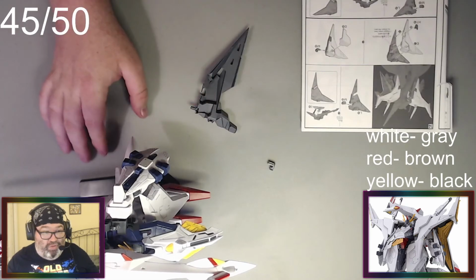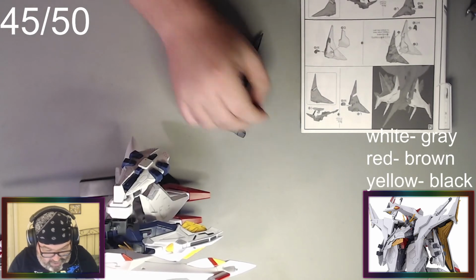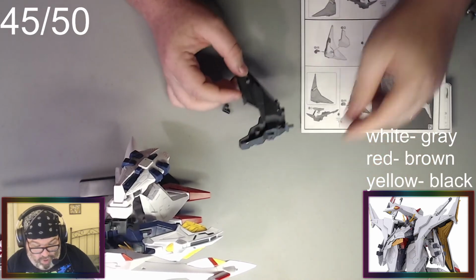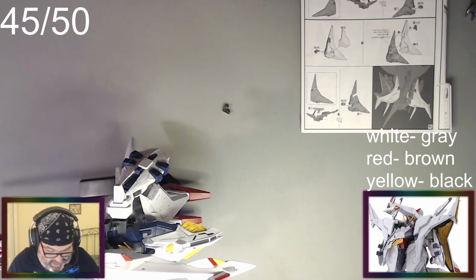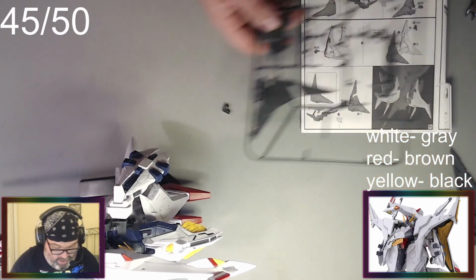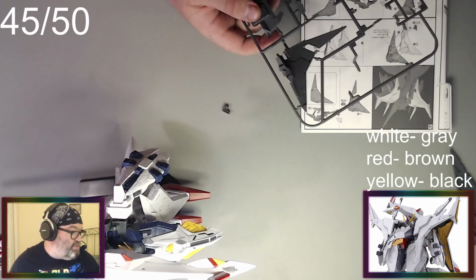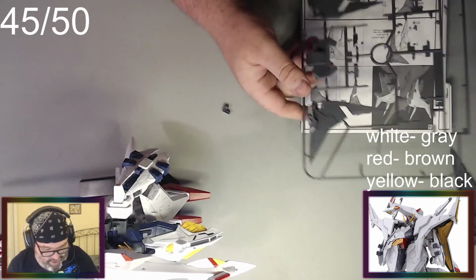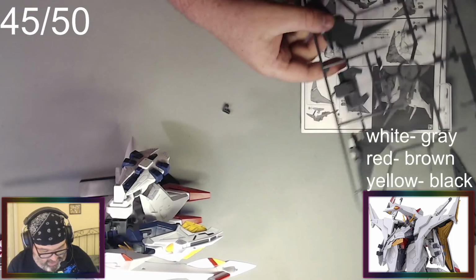All right, so now we've got to do the big wings on this thing, the big shoulder pieces here. So we're going to put those on, and those also have weapons on them. The one thing this kit really doesn't have, which is kind of surprising, is a lot of weapons on it. It doesn't have a lot of guns. You would expect it to have a whole lot of them, but it definitely doesn't. That is an odd thing.